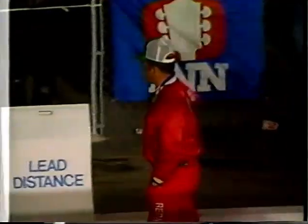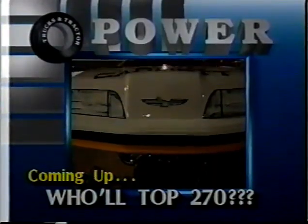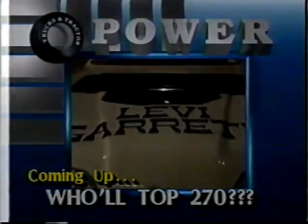Well, we're still looking for a full pull tonight here at the Nashville Motor Raceway. And the current distance to beat, 269.79 feet. We'll be back in a moment.